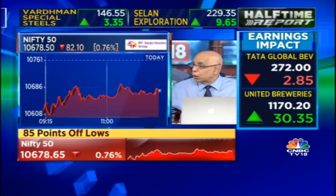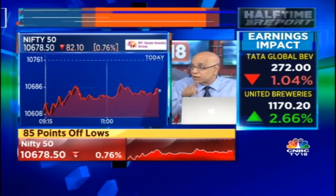On the downside, if you could help us out with where do you see support for the Nifty? 10,517, 507. That's a strong support zone. We could come there, but that's not the end of the support zone. Perhaps then we could see a rally up again, and then again shorting opportunities will come in because the larger trend certainly is up.